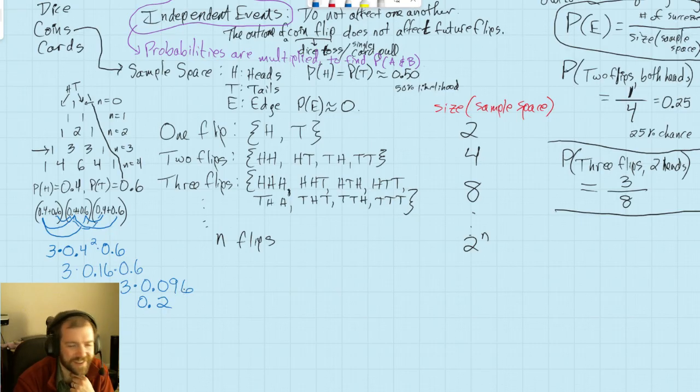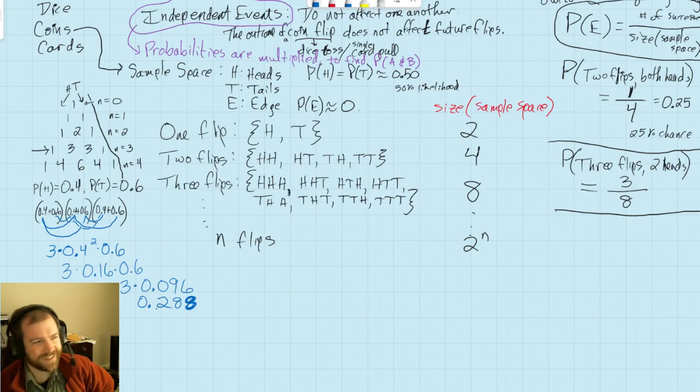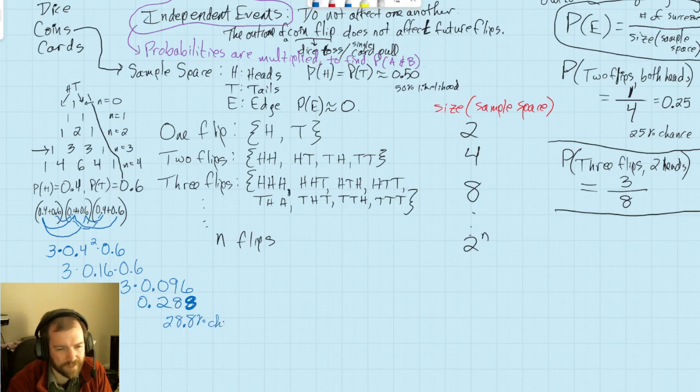Yes, this is why we do fractions. As much as my students hate it, right? It's so much easier to actually work with this in terms of fractions. 7 plus 18 is going to be 83. No, 88. 288. Oh, man. This is also why we work from the right to the left. So 28.8% chance, or the probability of 2 heads, 1 tail, unfair coin.